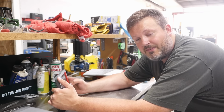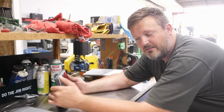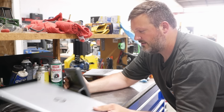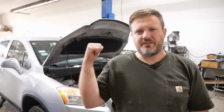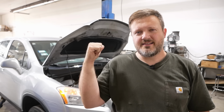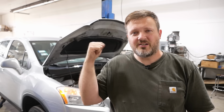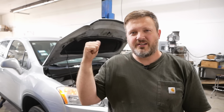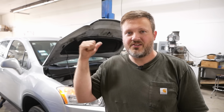In the meantime, I want to see if a computer can diagnose a computer, which is going to require 2 more computers. What could possibly go wrong? This is a 2015 Chevy Trax. It's got a little 1-point-something turbocharged engine. It's a typical rebadged South Korean nightmare. I think it's a Daewoo or something. I don't know. These things are junk.